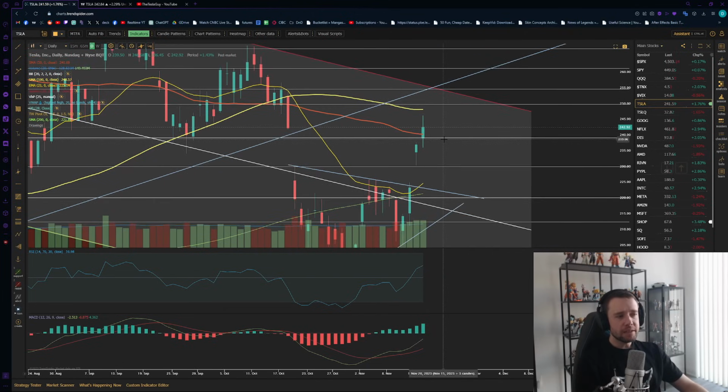Now, like I said, because Tesla's showing a bit more strength, I'm not so sure if Tesla's going to come back down to the 200-day moving average to retest that, right? Which is in the low 220s. I'm a little bit less certain about that, mainly because it showed more strength today than I expected, especially closing above the 50-day moving average.